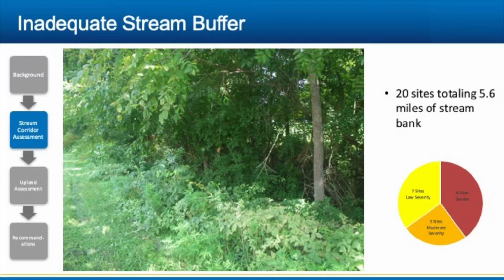Inadequate stream buffers we saw quite a bit more. There were 20 sites total. We rated them as severe and low severity, primarily. It was mostly residential lawns and agriculture that we saw.